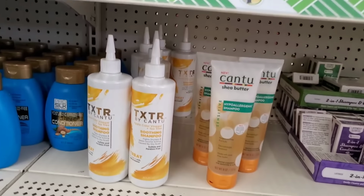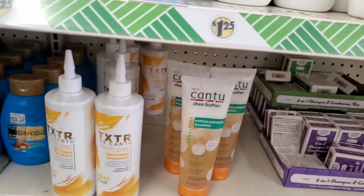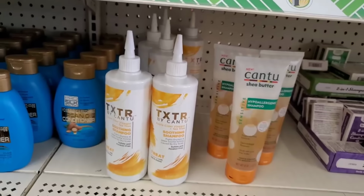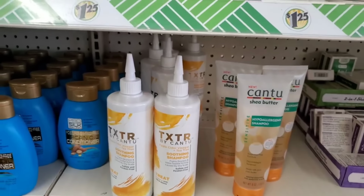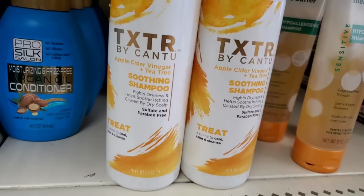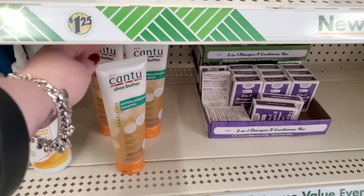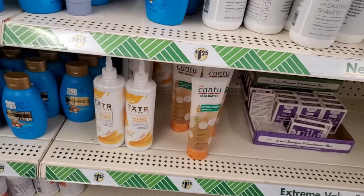Okay, my Connecticut Dollar Tree shopping friends, you can get the Cantu shampoo at the Norwalk Dollar Tree. They've got a few bottles left. I'm not getting them. Apple cider vinegar and tea tree soothing shampoo fights dryness and helps soothe itching caused by dry scalp. Sulfate and paraben free. It says, treat, it's time to cool, calm, and cleanse. So that's awesome. Then we have the hypoallergenic shampoo for sensitive scalps, dermatologist tested. These are awesome products. They sell for about $8 at Walmart and they are $1.25 here.